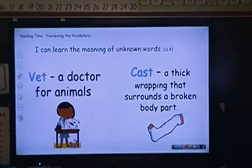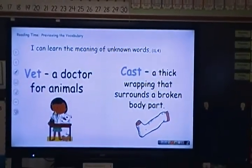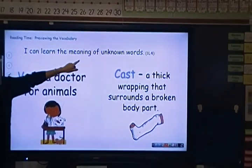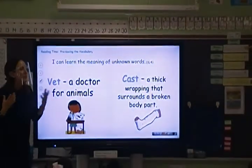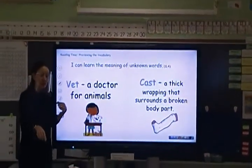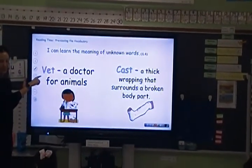These words are going to be in the story. And we may not understand what they are, so they gave us a little picture and a description of each one. Read with me. It says, I can learn the meaning of unknown words. Unknown words are words that we're not familiar with. We don't know them yet, so we learn them this way, okay? And they're going to be in the story, so we don't want to trick you too much. Look at the first word. Point to it on your paper.